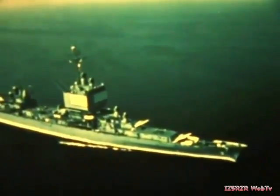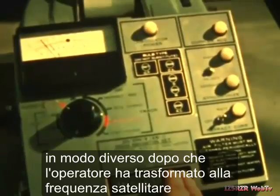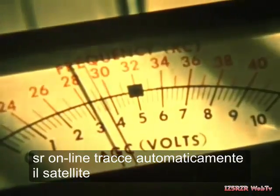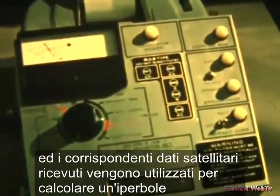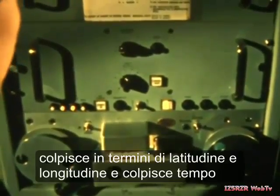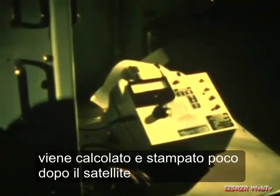Surface ships navigate by satellite too. Here, the equipment is designated AN/SRN-9, and it computes the fix in a different way. After the operator has tuned to the satellite frequency, SRN-9 automatically tracks the satellite, taking Doppler counts for at least 3 two-minute intervals. These counts and the corresponding satellite data received are used to compute hyperboloids that intersect on Earth's surface to fix the ship's position. The fix, in terms of latitude, longitude, and time of fix, is computed and printed out shortly after the satellite has made its pass.